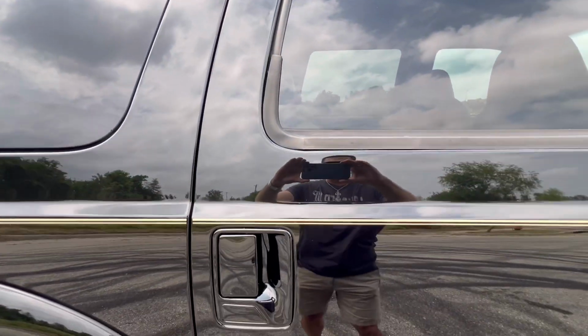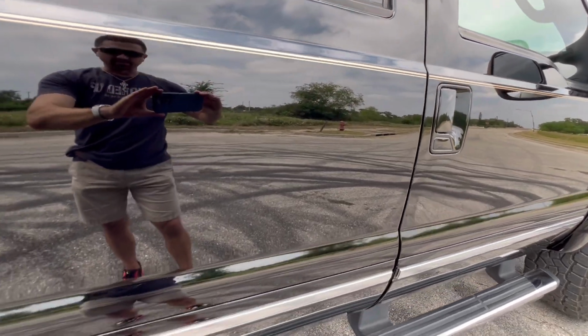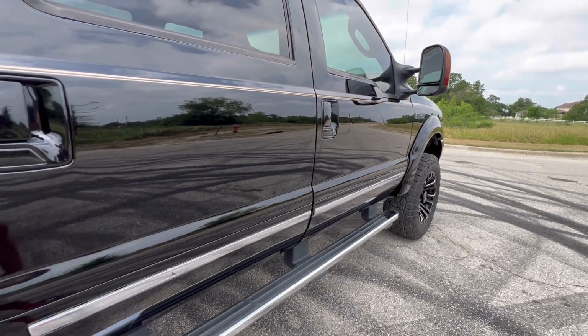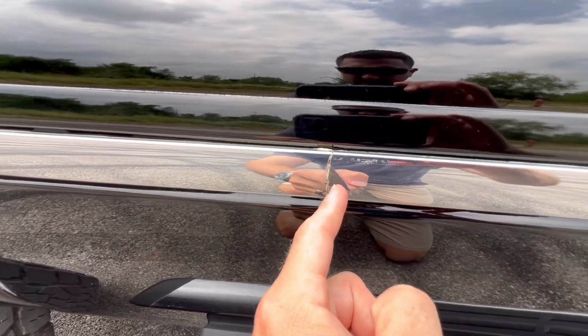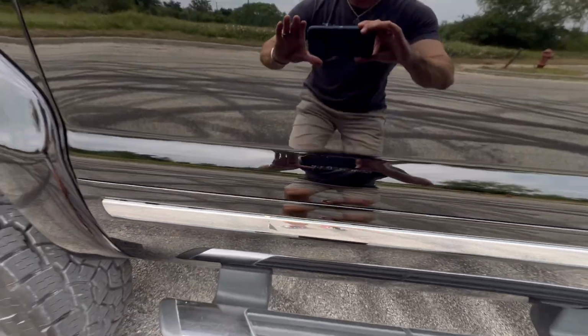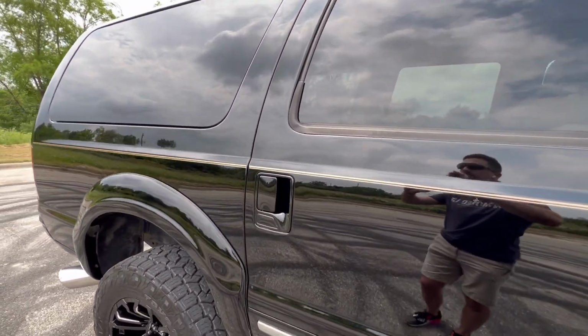It is a Limited. It's got bucket seats. It's got the infotainment. Man, it has everything. I don't see a dent or a ding or a scratch on this side to make you aware of. I will show you that this little plastic trim piece looks like it cracked at some point and somebody just kind of glued it back together. You zoom out, you don't even recognize that, but that's what's going on there.